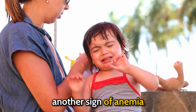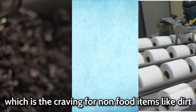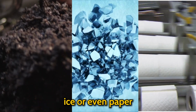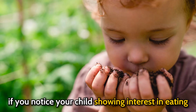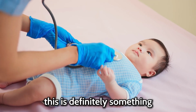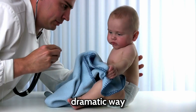Another sign of anemia that many people don't know about is unusual cravings. Some kids with anemia develop what's called pica, which is the craving for non-food items like dirt, ice, or even paper. This might seem odd, but it's actually a fairly common symptom of iron deficiency anemia. If you notice your child showing interest in eating things that aren't food, this is definitely something you should mention to your doctor.